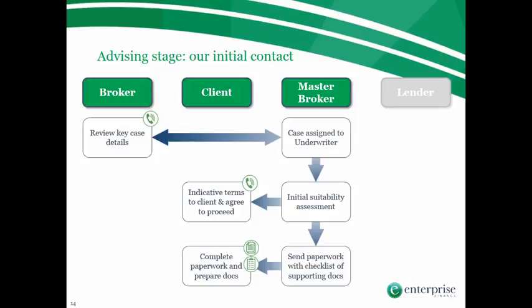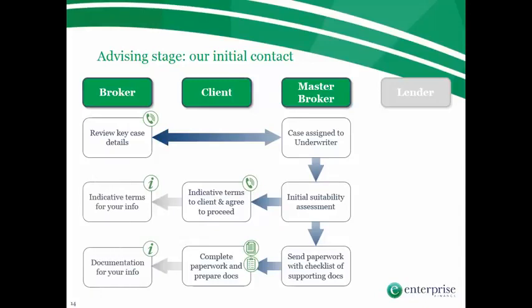We will then send out a list of paperwork to the client to meet the requirements of underwriting the deal. We will share this with you for your information in the same way we would share indicative terms earlier in the process, in case the client chooses to discuss them with you. In this initial phase, there is a major potential stumbling block where our hints and tips can help.